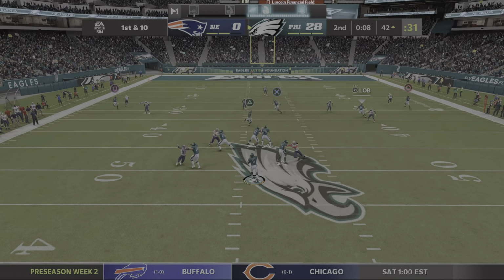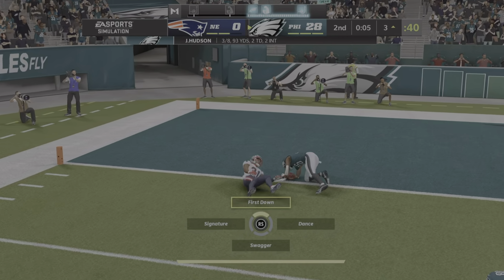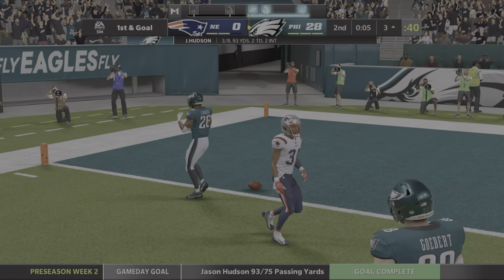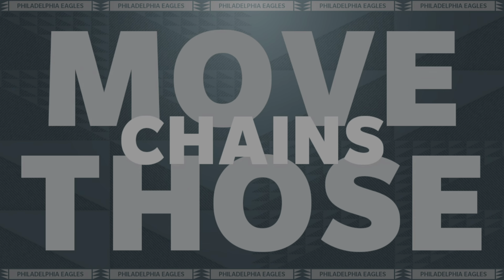They'll come out throwing here on first down. He'll let this thing go for Sanders. And this is caught inside the 5. And they will eventually get him down, but he's inside the 5 all the way to the 3.